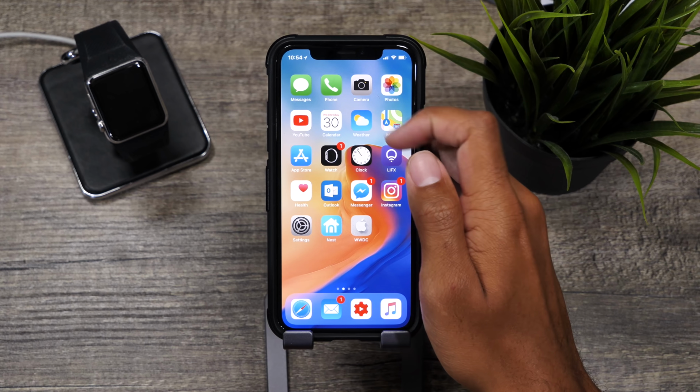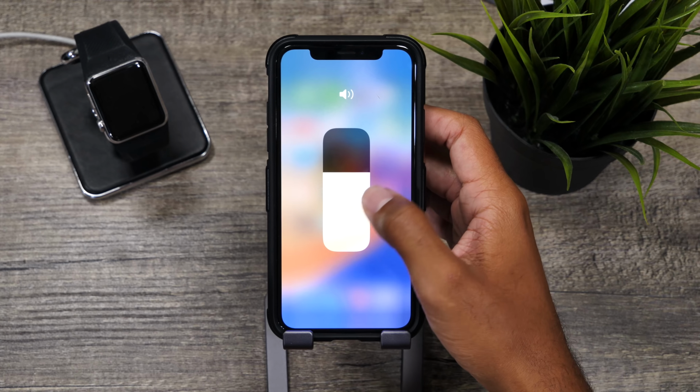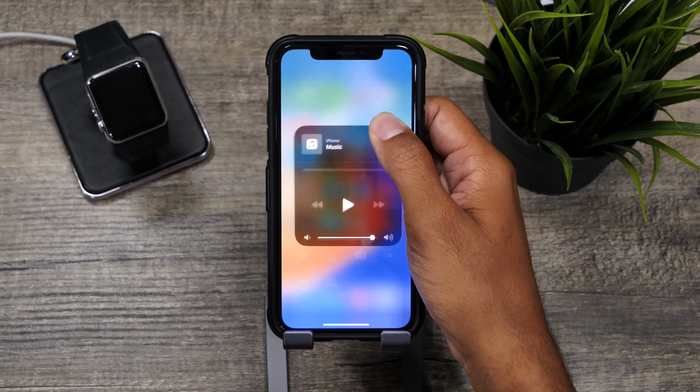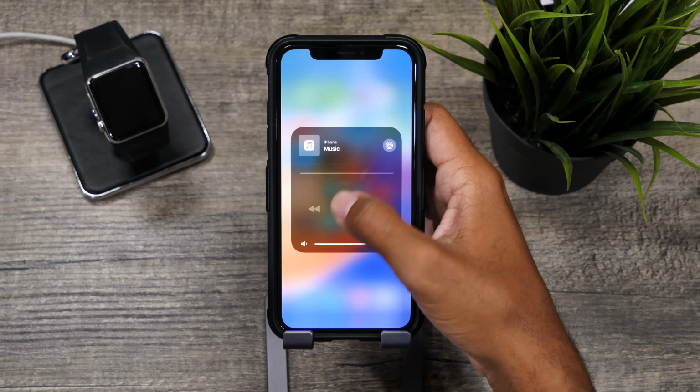So guys, that's it for iOS 11.4.1 Beta 1. This update was actually exciting given the size, but it seems that it's just correcting some bugs and nothing more.